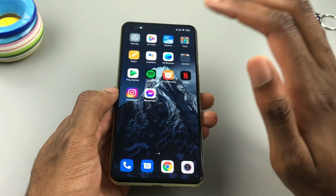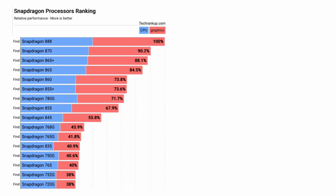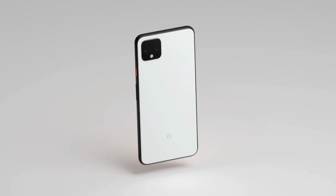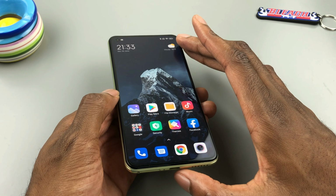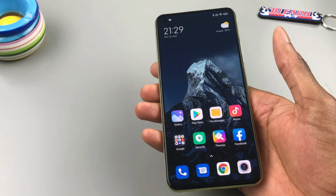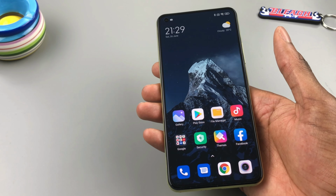The mid-range chip is now as powerful as the now 2-year-old Snapdragon 855, and is the first 700 series chip to actually outdo it in terms of performance and graphics. This chip is found in flagships like the Samsung Galaxy S10, OnePlus 7, and the original Google Pixel 4, flagships from not too long ago that still hold up well even today. In short, for the Mi 11 5G in daily use, this results in flawless performance and a fluid experience.